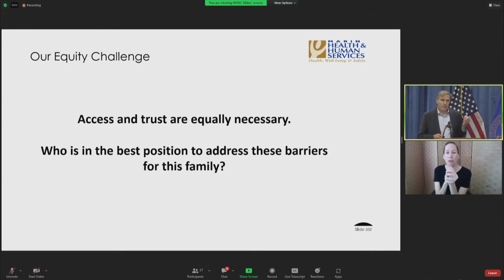So this really gets down to our core equity challenge when it comes to vaccine equity, which is we're dealing simultaneously in two domains. One is establishing trust, and the other is practical issues around access. And this is not an academic question. This is a very practical, real-world question for us. February 2021, the vaccine here, there's that family. What do you do? And we brought that to the community.